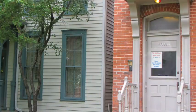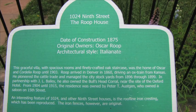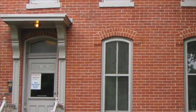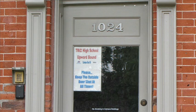The original owner is Oscar Bouck. Bouck arrived in Denver in 1860 driving an ox train from Kansas. He pioneered the cattle trade and managed the city's stockyards from 1896 through 1899. In partnership with J.L. Bailey, he also owned the Bull's Head Corral near the site of the Oxford Hotel. From 1904 until 1915, the residence was owned by Peter T. Austin, who owned a saloon on 15th Street.